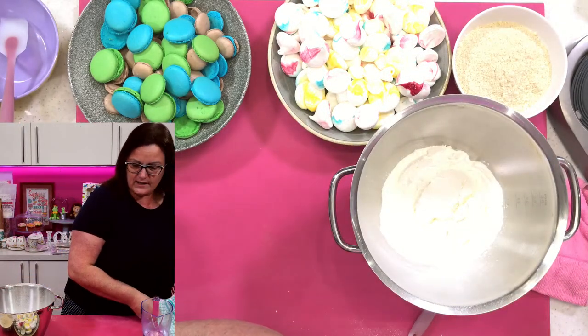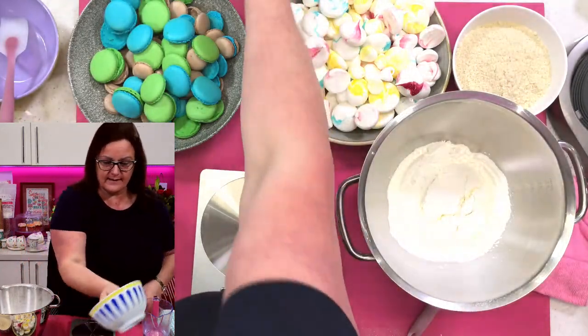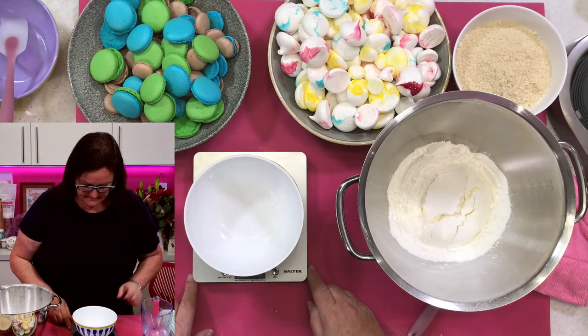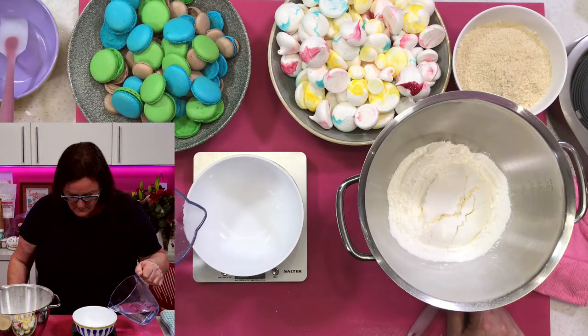So the water that we're going to put in is 100 grams, okay? So 100 mils. So I'm just going to add 100 mils of water. Yeah, don't weigh 100 grams, weigh 100 mils.